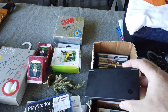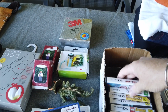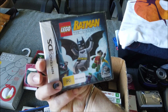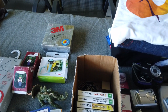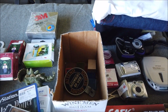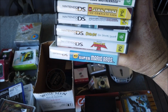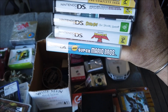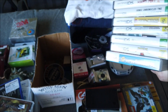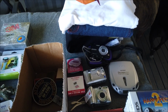Everything you see here, the DSi works perfectly. I won't bore you with turning it on. We've got these games. This one's new and sealed. So Batman, Lego Batman. And then there was all of these. I'll put it somewhere so you can see what they are. Happy Feet, Sonic Chronicles, Star Wars The Complete Saga, Lego Indiana Jones, Spider-Man, Scooby-Doo, Kung Fu Panda, and Super Mario Brothers. Like I said, they're all complete with the disc, with the manuals.